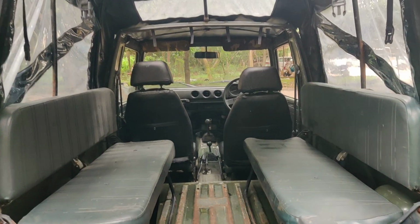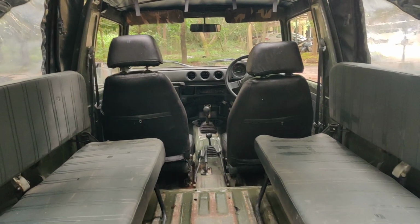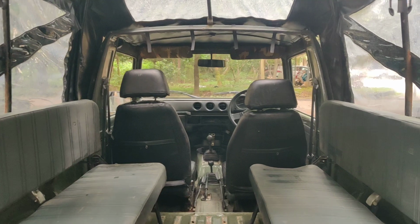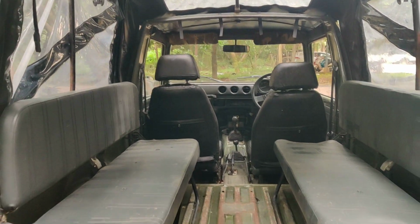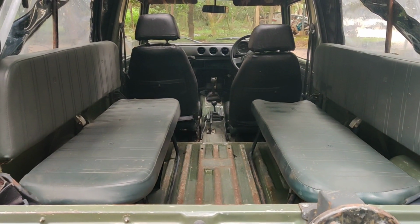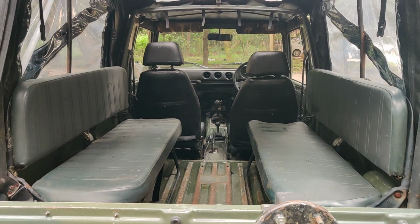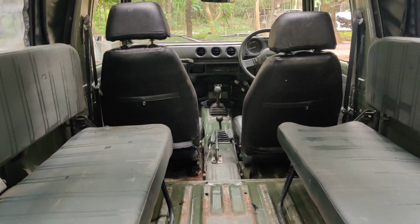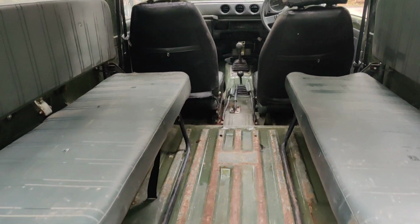And this is the view of the look of the Gypsy in a soft top, how it looks. Soft top can be removed and also be refitted in this. These are the long seats which has been installed. This is the original look, and the floor is also very much neat enough. Has to be just painted once.